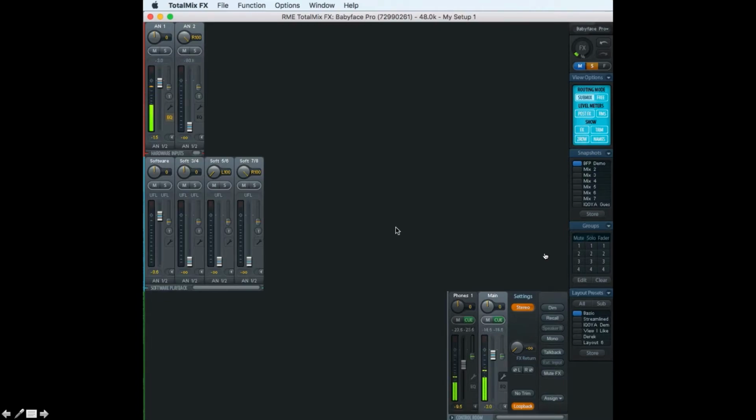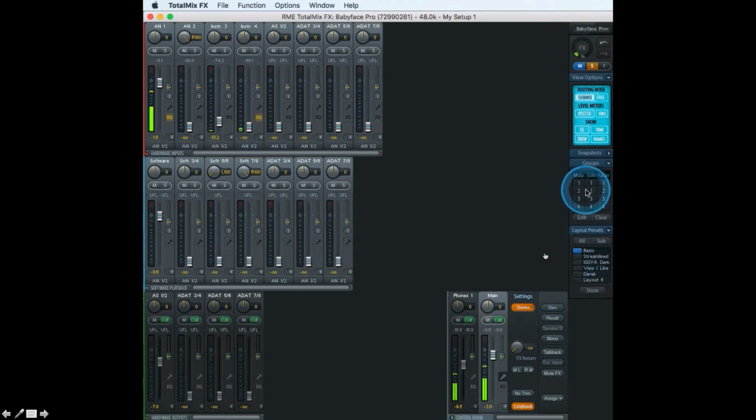The last piece of getting around in TotalMix is using groups. You have mute groups, solo groups, and fader groups. So if I wanted to basically have a mute group, I can hit edit, choose number 1. And let's say I want to mute those groups. Now when I hit that, it mutes those groups together. And the same is for soloing and changing faders.